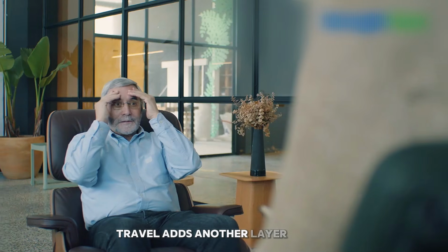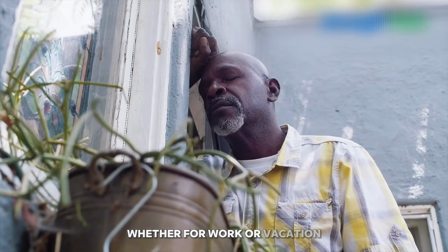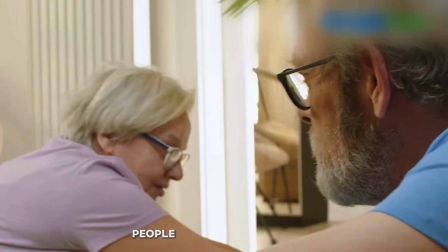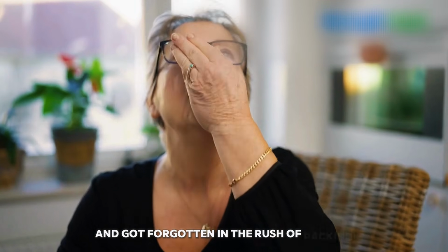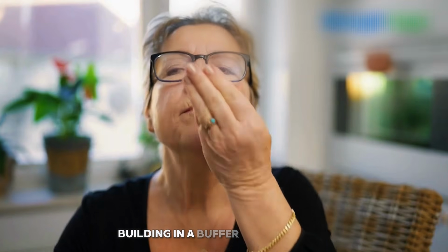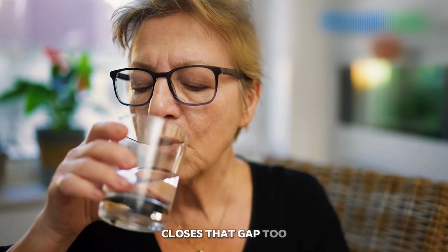Travel adds another layer to this. A busy month away from home, whether for work or vacation, is one of the most common reasons people accidentally run low, simply because the refill date landed in the middle of a trip and got forgotten in the rush of packing. Building in a buffer before travel, not just before storm season, closes that gap too.